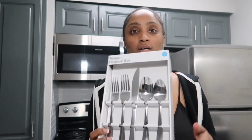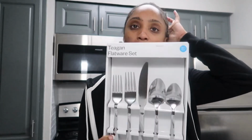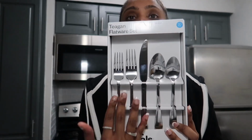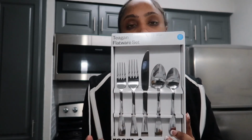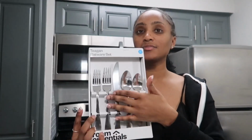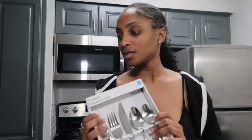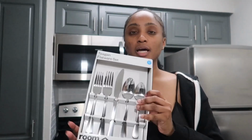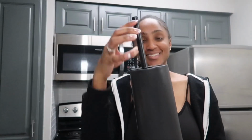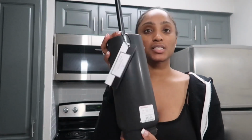This silverware set. I'm gonna go back and get some more. I really like these. It was more giving me like how they have in the fancy restaurants. These are not cheap, they look expensive. So I'm gonna go back and get a couple more from Home Goods too. This is a toilet brush, and it's black, y'all. So cute. I had to get that, period. And this is only like $15.